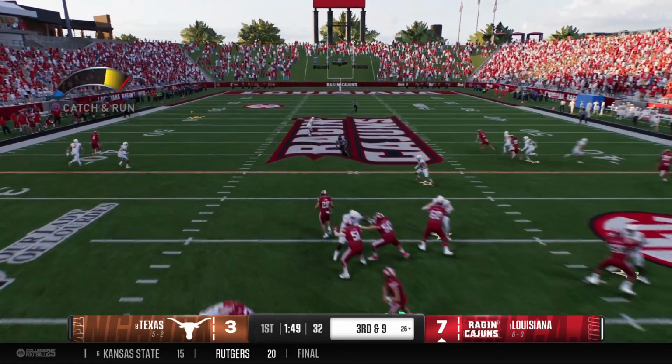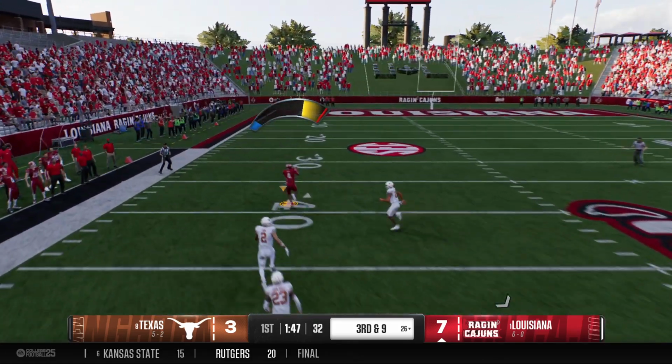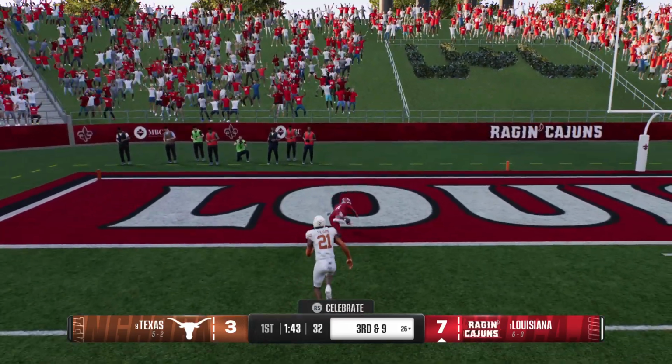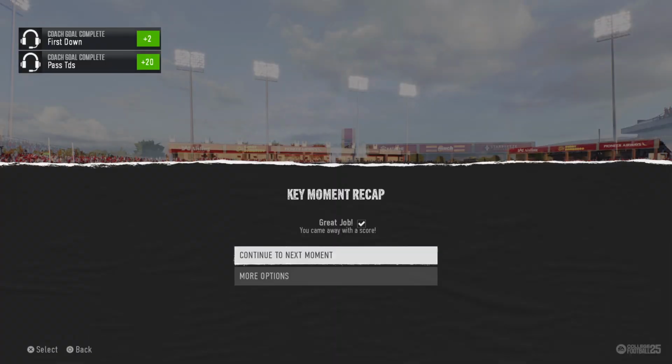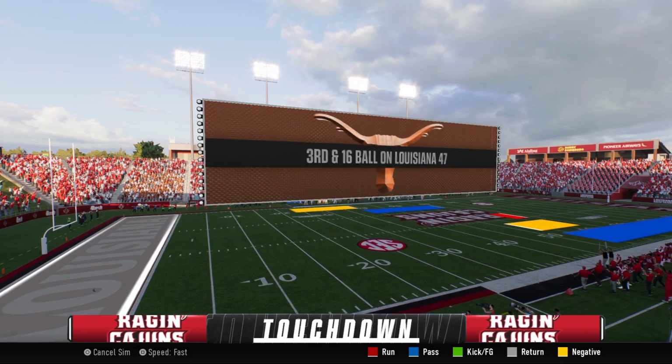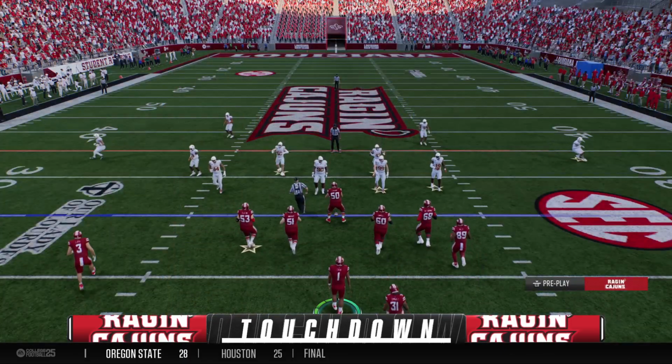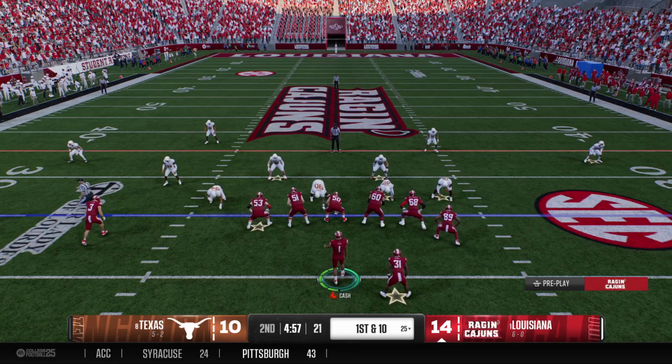And he lofts it toward the sideline. That deep shot is caught for a big gain. Takes it all the way to... This line getting set up. It's a first down play.